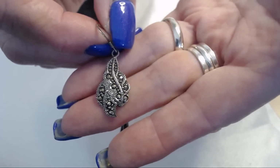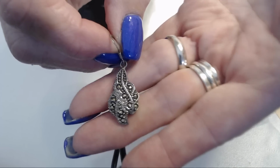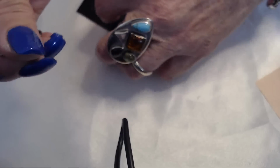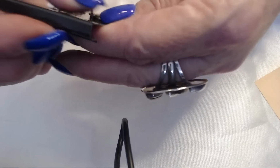But beautiful little marcasite earrings. None of the stones are missing. So this kind of works with the brooch that I have too. Goes well with it. That rose brooch and the sterling silver marcasite brooch I have.